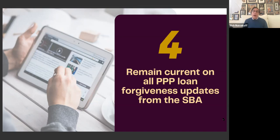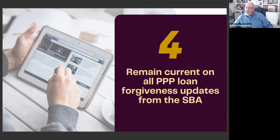You're familiar with the time frames, aren't you, Bob? Yeah, the banks basically have about 60 days to make a decision. And then once they make their decision, there's a statutory 90-day period for the SBA to review those documents and then process whether they agree with it or not.